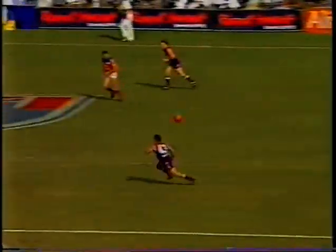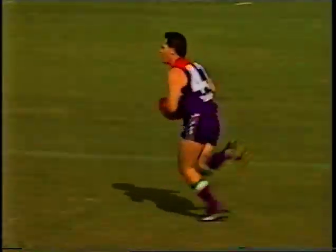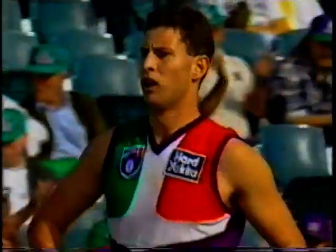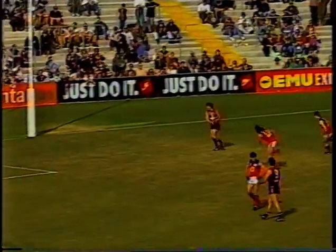They're really starting to run to Burton. He'll surely give it back to McGovern. McGovern now running towards goal, kicks long, terrific penetrating kick, and a beautiful mark there taken by Chris Groom. So the young player, former Crows, South Adelaide player, handballs on quickly.